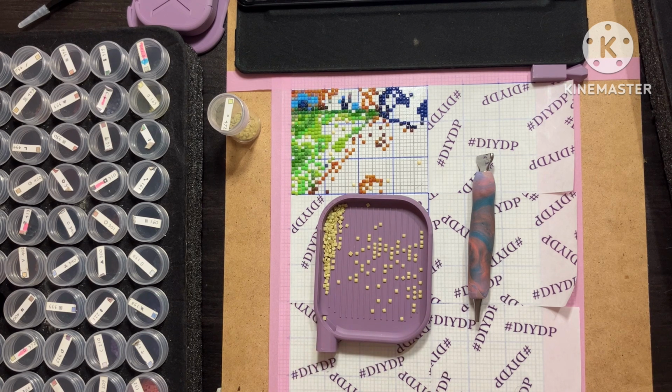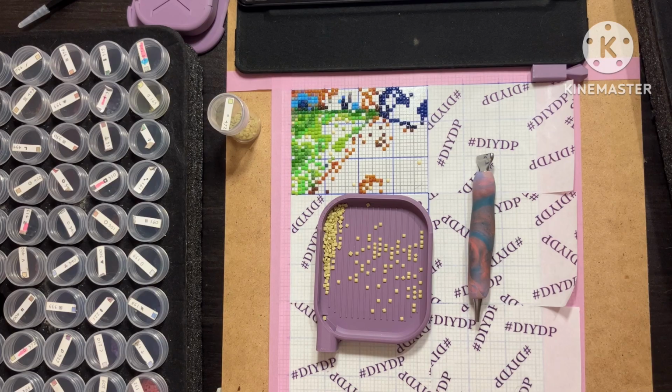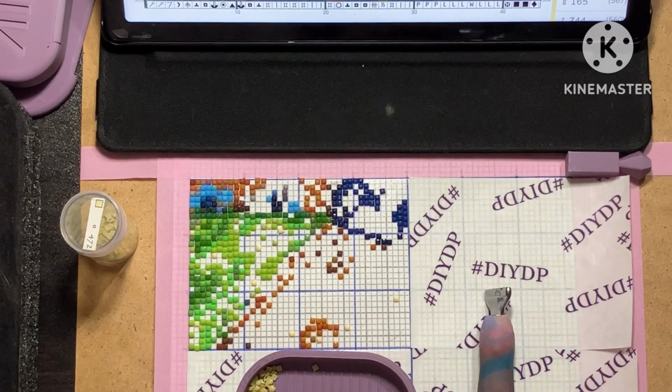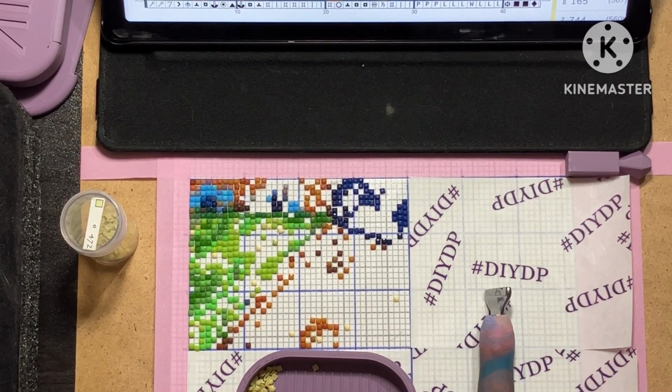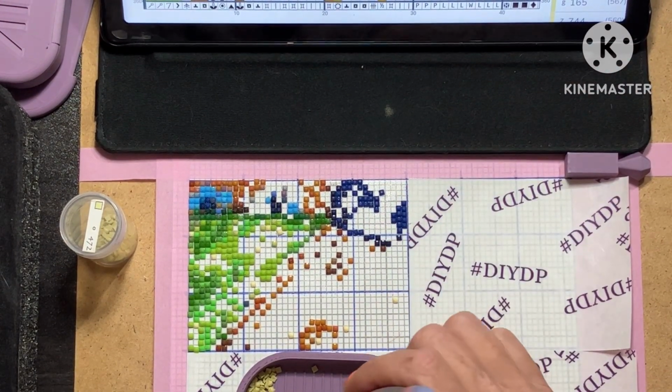Before I start this colour, I'm going to have it quickly stop because I need to go wee-wees. But I will be back in a jiff. I'm back. I was actually gone for about 20 minutes. But just a click of the fingers for you guys.